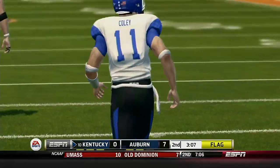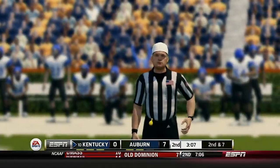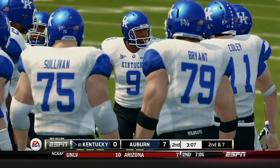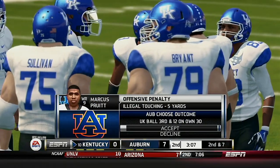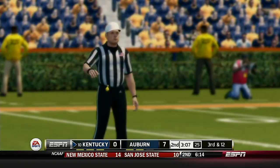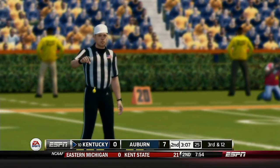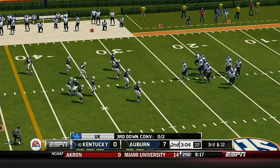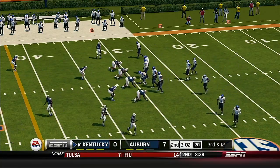Attack quickly. Illegal touching. Offense. Little stumbles like these can kill your offensive progress. From their own 30-yard line, it's third down.